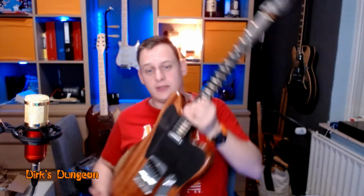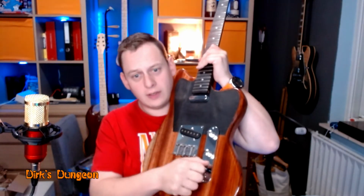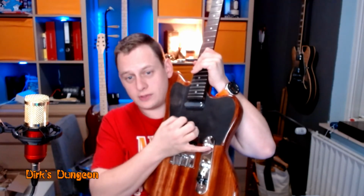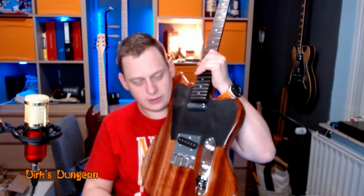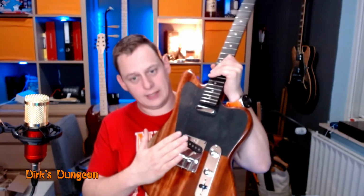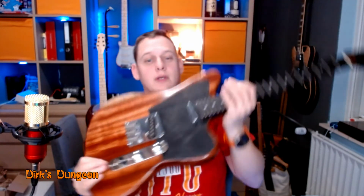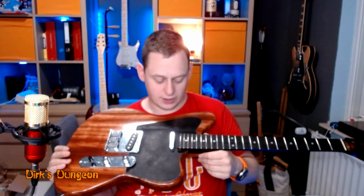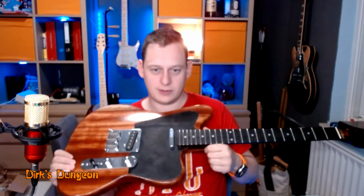Like I said, everything's on it. I put the switch on the back because I like volume swells, so this gives me the possibility to do volume swells. Tele bridge is on there. It's a Harley Benton tele bridge with tele pickups, also from Harley Benton.